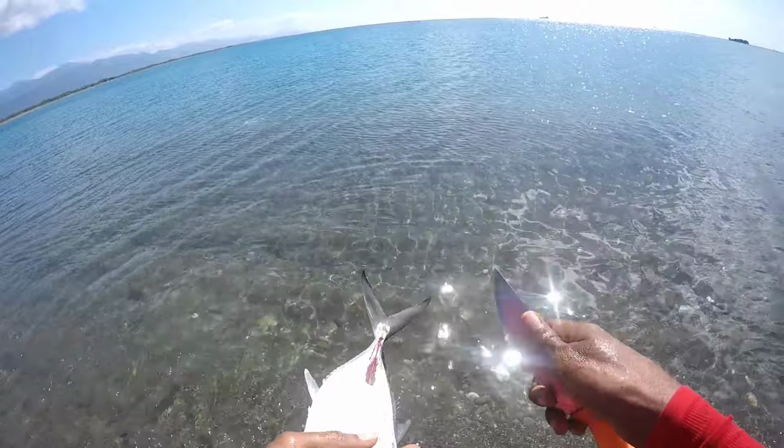The bites come in a flurry in the early morning and then just stop totally. They've moved somewhere else. I've been waiting on them to come back, but over an hour now we haven't got a bite, so I'm just gonna pack up and call it a day.